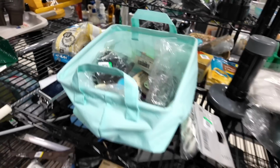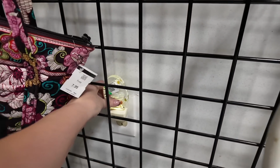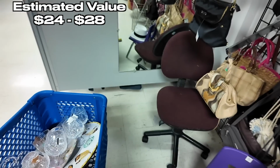I'm gonna go find an outlet. It works. Look at that. So cute. Let's see if I can get it out of there without dropping it, because otherwise it's stuck in jail. Come here. There we go. That's cute. All right, we'll take it.